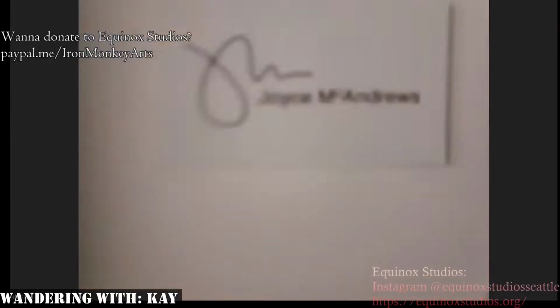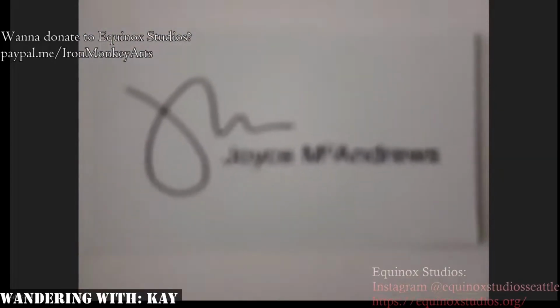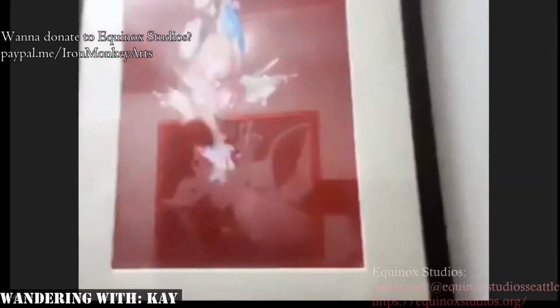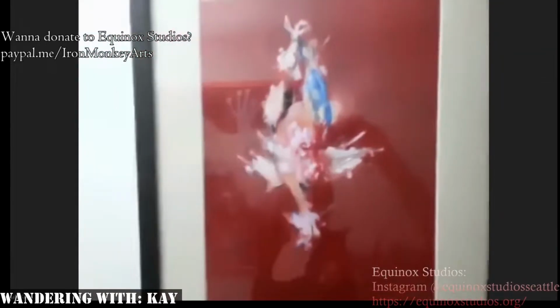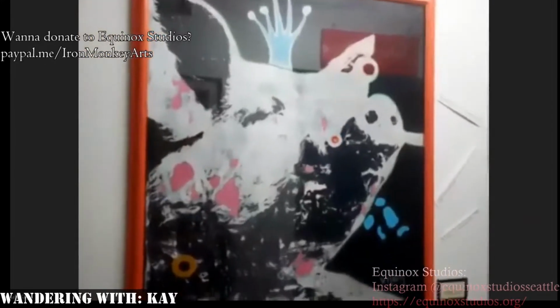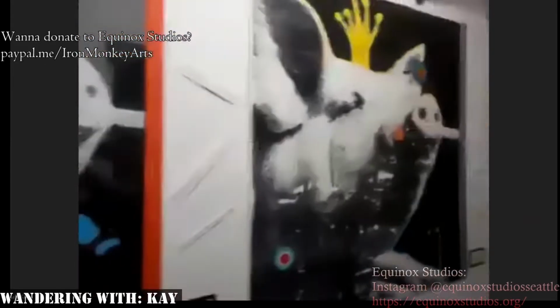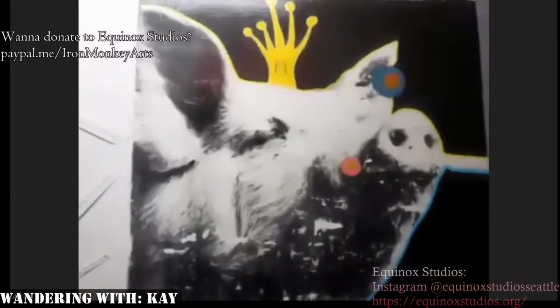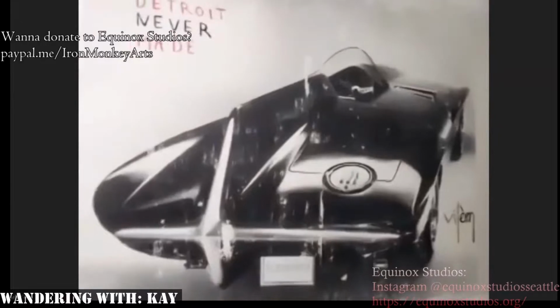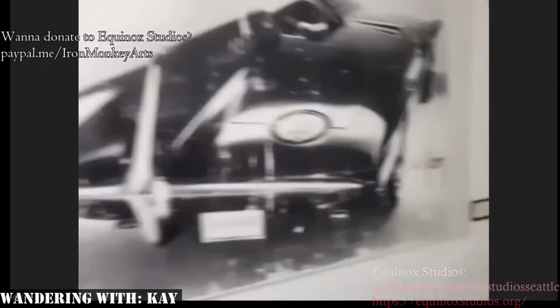So this is Joyce, who's not here, which is totally understandable. Got some beautiful painting. This piece is called Boiling Fowl, which I kind of dig. Over here, if you're a fan of the divine swine, got a couple more of these great prints of pigs with crowns on. And also, who doesn't like a really badass looking car?